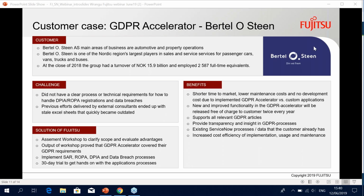So our solution was to do an assessment workshop with them to clarify the scope and evaluate advantages, and also see where they wanted to end up with this. And we did several workshops, and in the end, we figured out that the GDPR Accelerator was best suited for their requirements. That was a mutual discovery between us and Bertelostem.